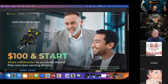So how much does it cost to get started? It's a very low entry point, $100. For $100, you get a position in a booster. That booster is going to run 24 hours a day nonstop in your name, and it's going to make Bitcoin for your income. Of course, we could make dollars, but who wants dollars anyway?